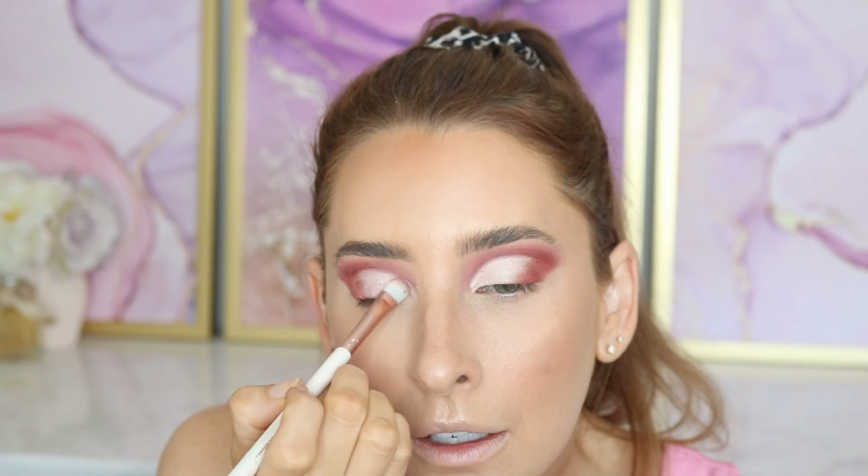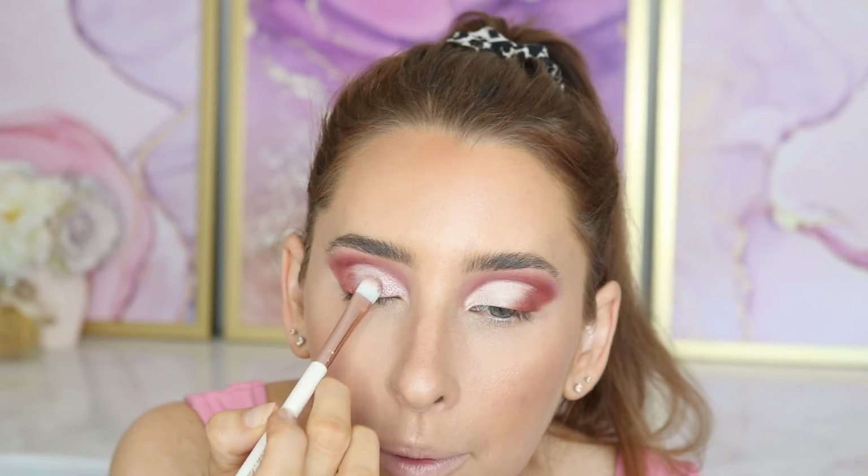Oh yeah. Okay. That performs very nicely. Again, I don't think you can see this on camera, but it's super pretty. It's just a really pretty pinky shade. I'm going to give it a fallout. Oh, feel it on my face. Oh, that is pretty. I really don't think you can see it, but it's really pretty.